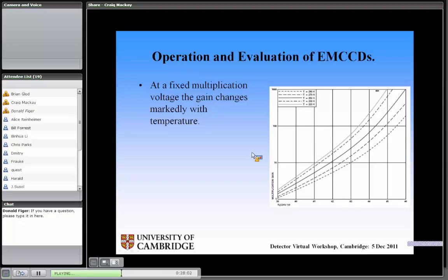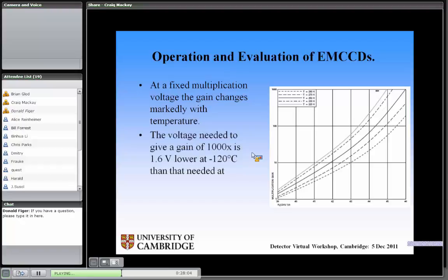And what you find is that the voltage that you need, for example, to give you a gain of 1000 is 1.6 volts lower at minus 120 centigrade than is needed at minus 60. So again, as you get colder, that high voltage that you need gets lower and lower, and that does certainly help.